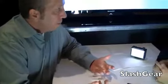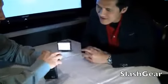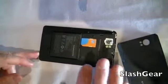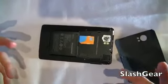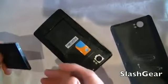You don't by chance know the spec of the battery life? I do know that the battery is going to be an 1800 milliamp battery. Okay, good. And is it removable? It is removable. You flip it apart, and that's the first thing I do when I get a phone, is flip it over. Here's the SIM card. We're in America, so, wait, is it LTE enabled? This is not LTE, it's GSM. Everything is easy to get to, and I like to carry two batteries.